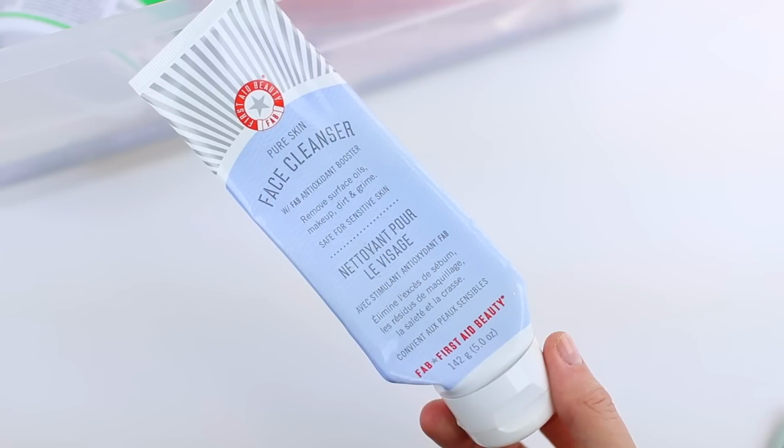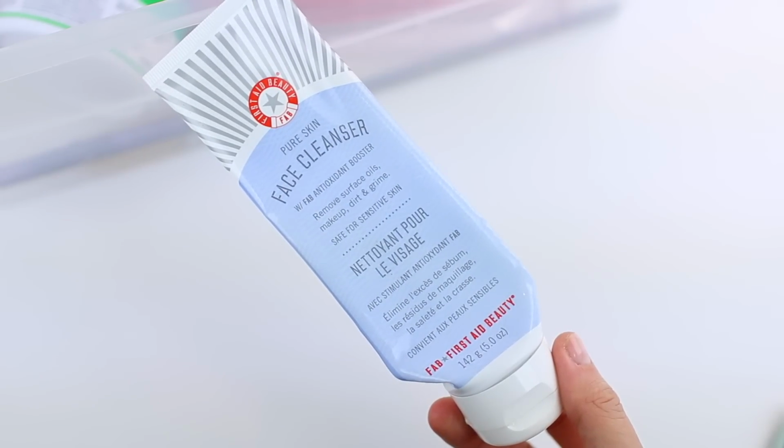It is the First Aid Beauty Pure Skin Face Cleanser. I've been using this one for the majority of the winter. I also used it in the fall alongside my Dermalogica one, but this one's a great option if you do have sensitive skin. I also find this to be really moisturizing, and I have been struggling with a little bit of dryness during the winter time, so this has been a good option. It's just a very gentle cleanser that does a good job at cleansing your skin, but also leaving it feeling really moisturized.